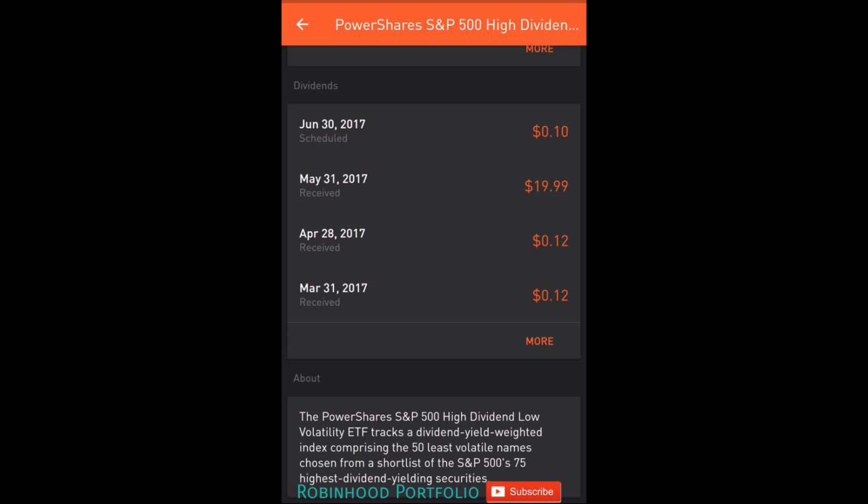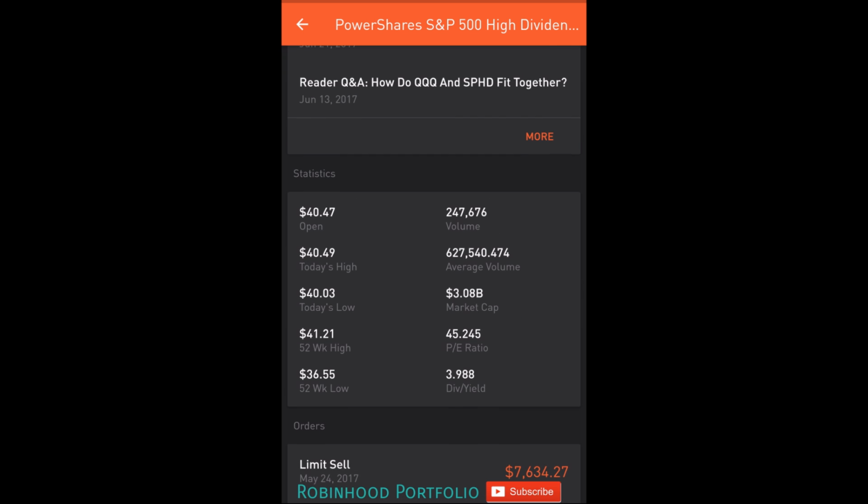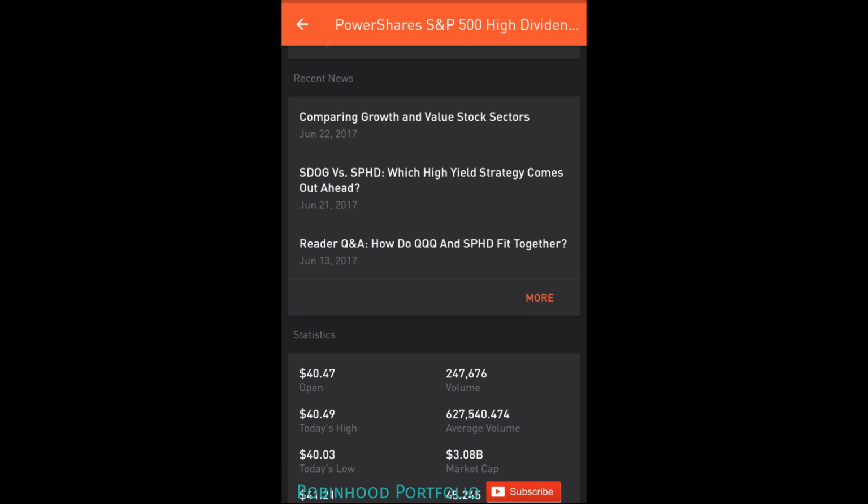It's a high dividend, low volatility ETF tracking a dividend yield-weighted index comprising the 50 least volatile names chosen from a short list from the S&P 500. So quality ETF, quality blue chip stocks, high dividend yielding stocks from the S&P 500. You can see it's a large fund, $3.08 billion, but definitely nowhere near VOO, the initial fund I mentioned. The PE ratio is a little bit higher as well, just because it's got a higher dividend yield and it's a monthly dividend stock as well.